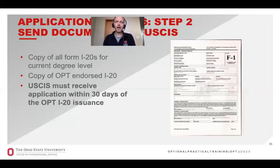I-20 copies: I would say it's most important, if you've ever done CPT before, to include those CPT I-20s. But all the I-20 copies of your current degree level is what you should include. Please make sure they are signed and dated down here at the bottom before you make the copy of pages 1 and 2. If you were with us back when it was the old version of the I-20, it would actually be pages 1 and 3. So if you have the barcode version, it would be pages 1 and 3. If you have the new version that looks like this, it's pages 1 and 2. This is just a reminder that your documents have to arrive at USCIS within 30 days of your OPT I-20 issuance date.